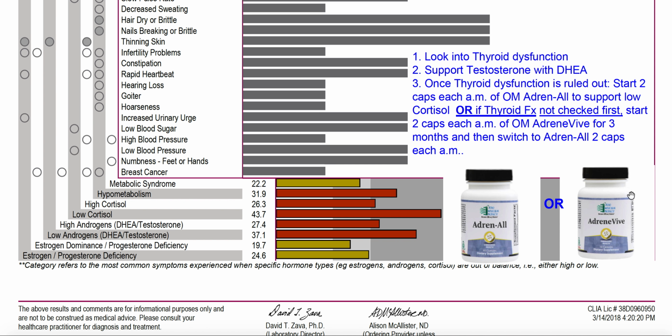If, on the other hand, you have any anxiety or you have no problem waking up in the morning, I generally recommend Adrenavive. The difference between these two is that Adrenavive has no glandular in it, so we're not stimulating the adrenals at all. In fact, we're not increasing the metabolism at all by adding some adrenal glandulars. So once the thyroid dysfunction is ruled out, start with 2 caps in the morning of Adrenal. If your adrenal glands are fatigued, this is going to boost you a lot faster than just Adrenavive.